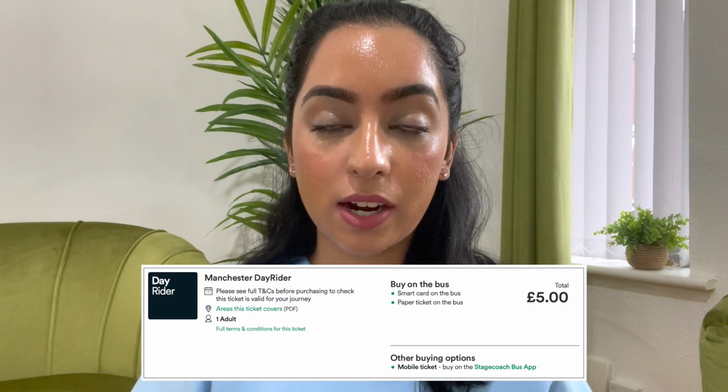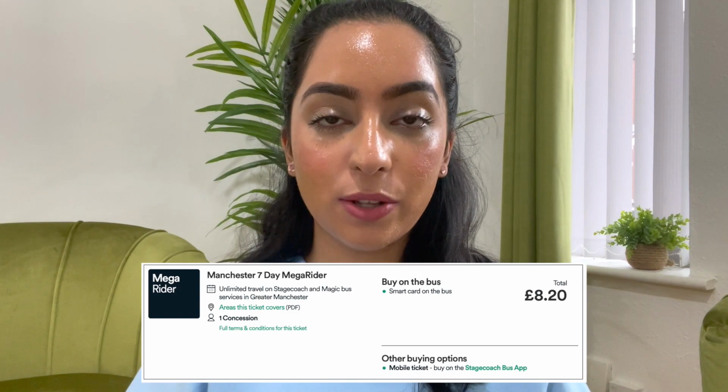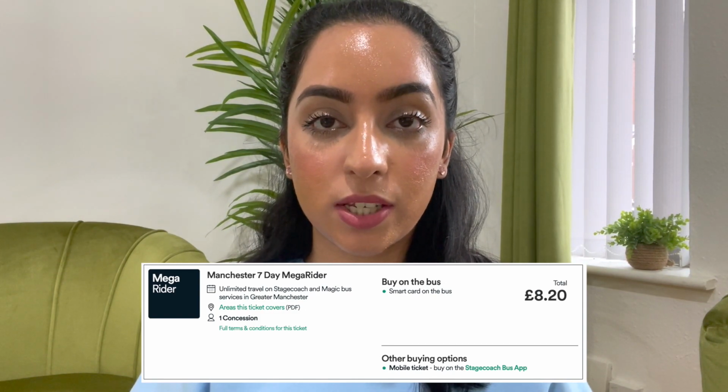So how much is it actually going to cost you to use the bus services? If you're only buying a ticket, then tickets are £2.50 to £3.50 for a single journey, £5 for a day rider, using which you can have unlimited access to the buses for a day, or £8.20 for a 7-day ticket, and again with this ticket you'll have unlimited use of the buses for 7 days.